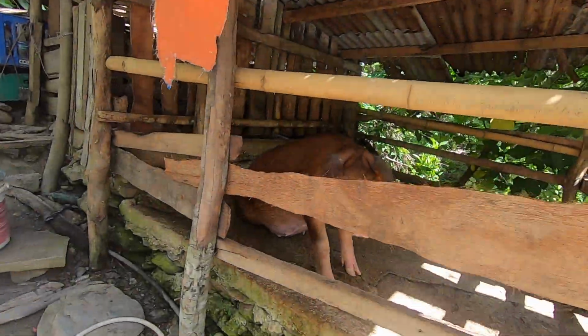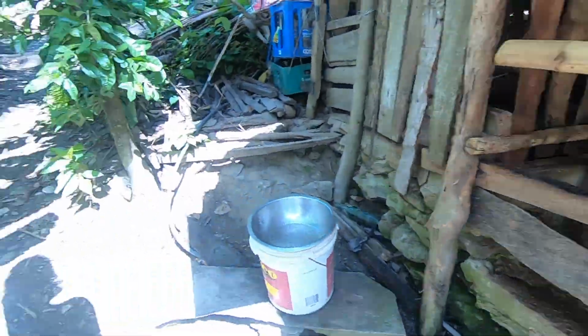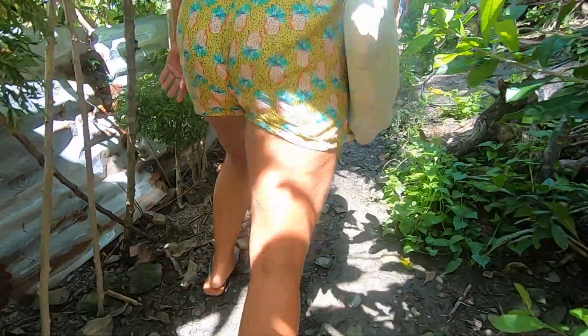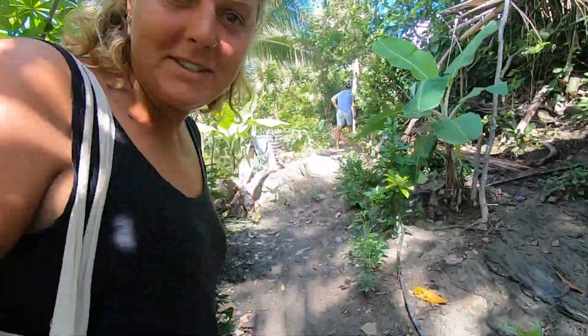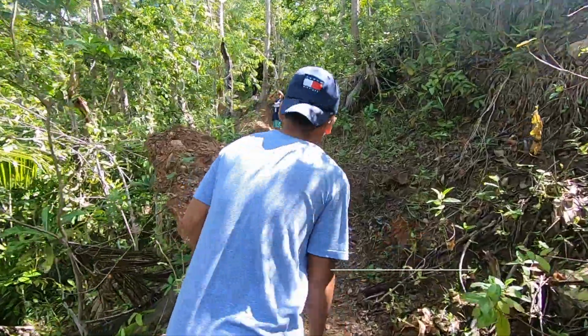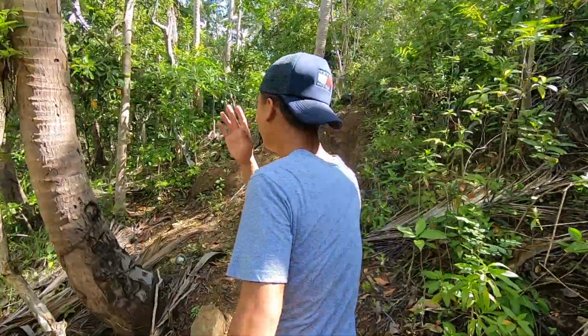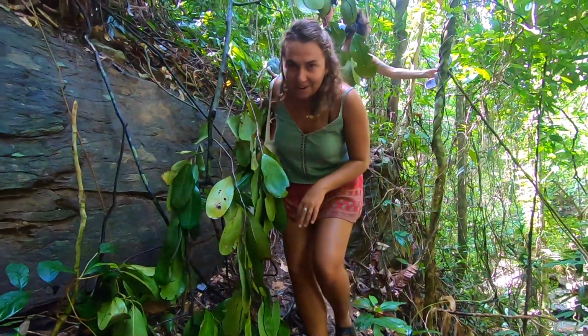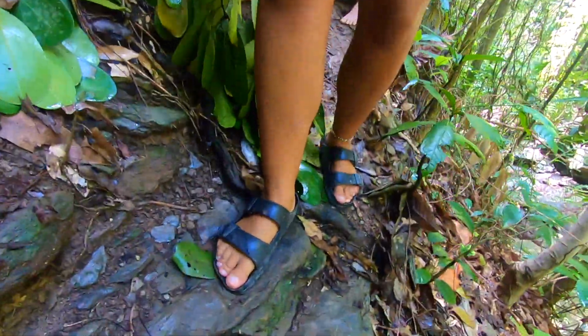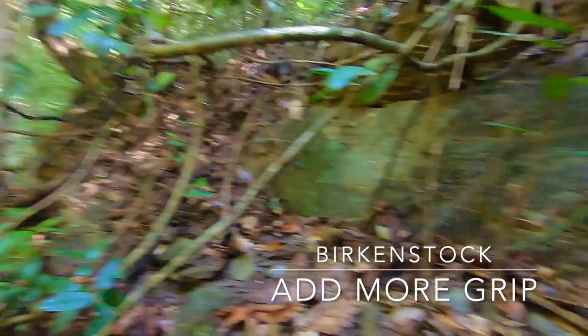Whoa, hey big boy. Wow, look at that. So it feels like we're literally going through someone's back garden. I'm taking a little shower there. We've got the best tour guide here. Say hi. Climbing through the evergrowth. Well, slippiest shoes, no grip. So shout out to Birkenstocks. You need to develop new shoes with grip. Drip free. Yeah.